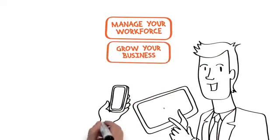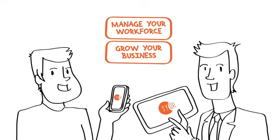Manage your workforce and grow your business using QR code, tablet and smartphone.